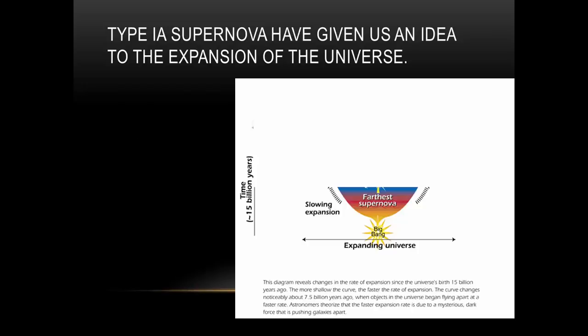Now, this is the way we understand the expansion of the universe. It says here that this diagram shows the rate of the expansion of the universe over 15 billion years. You can see from the curve that it started off with a very rapid expansion, which started to slow down, and then we get to the point where we are now, and we can observe by looking at these 1A supernovas that now the universe is starting to increase its expansion, another accelerated expansion.